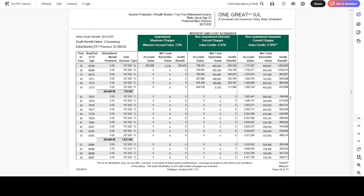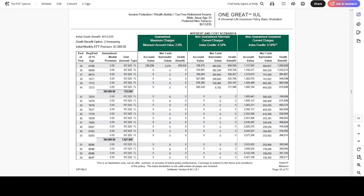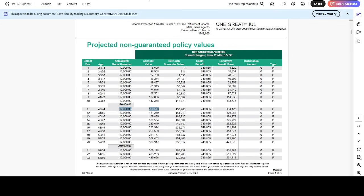And if you see here, the TP, it's all here on the same page on 38. The TP is 7644. So 7644 versus 3726, that's over double the amount of commissions that I would earn if I were to sell this policy against this policy. But the client is still 33, non-smoker, and still only paying $1,000 a month. And yes, it gives you more life insurance. In fact, it's a little over double. It's 250 to 513. But do you need that much life insurance? I don't know.